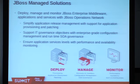So what I'm going to do is go through each of these areas in a little bit more detail. And then, just like Katie mentioned, we have additional sessions that are specific to JON. There's one this afternoon, I believe at 4:45, that's delivered by our JBoss Operations Network product manager. He'll be going more in depth around what's new in the latest release, as well as where we're going from a roadmap perspective. So for the JBoss customers in the room, definitely check that out.